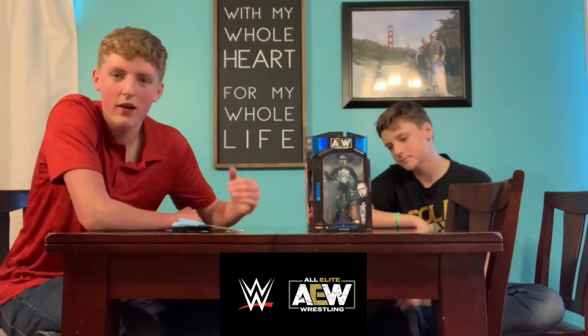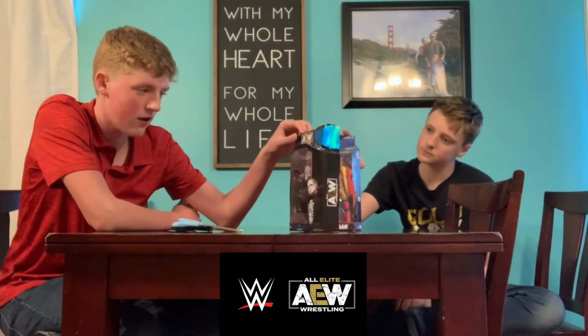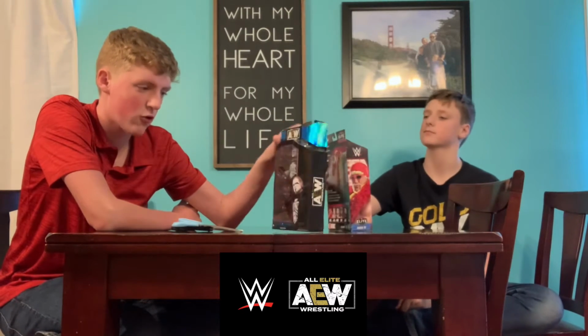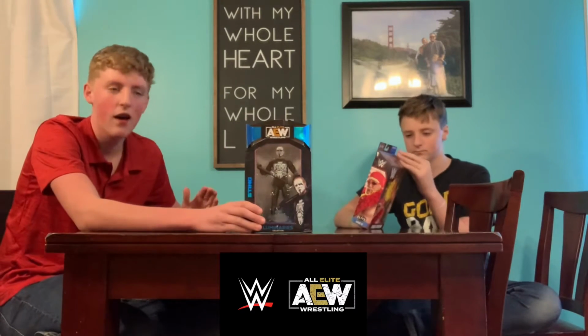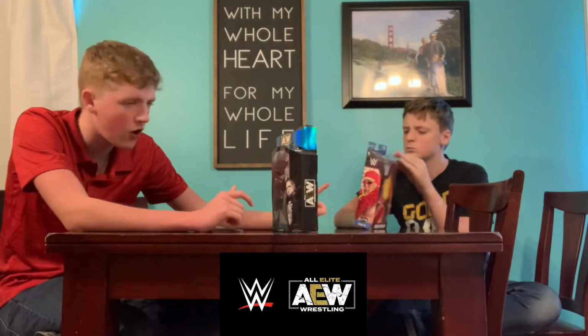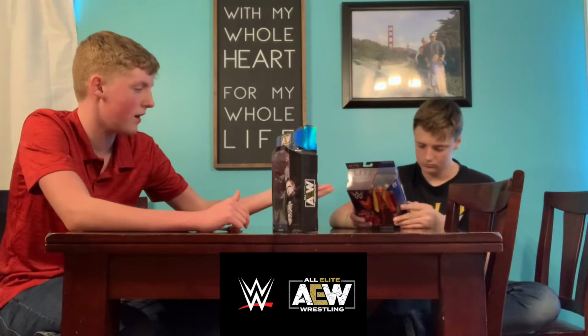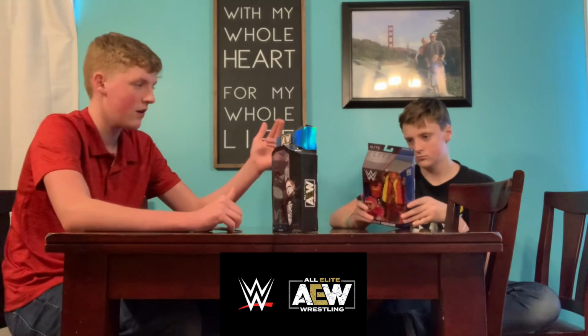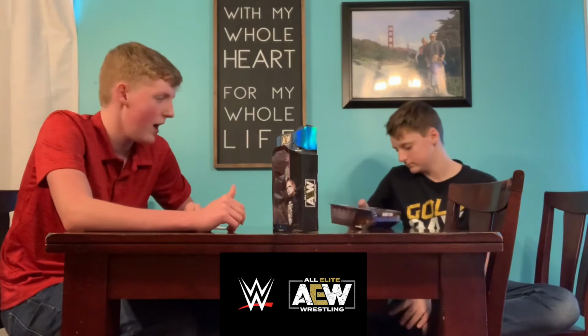We have another one of the black and white face paint Stings, but this is an AEW figure. It is a WCW figure. So of course there are some differences, and it's pretty cool. We thought we'd add it to our collection. And we already have a Hulk Hogan. We have an NWO Hulk Hogan, and we also have the Hulkamania red and yellow Hulk Hogan. But we just decided to get a new one because our other one isn't in the greatest shape.